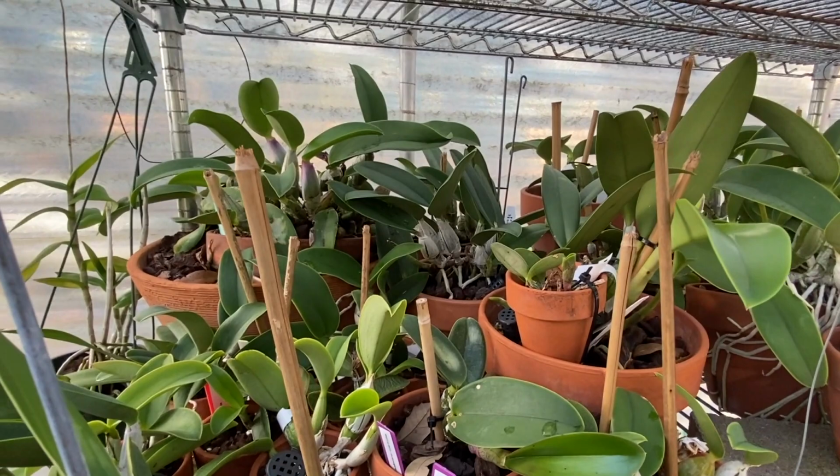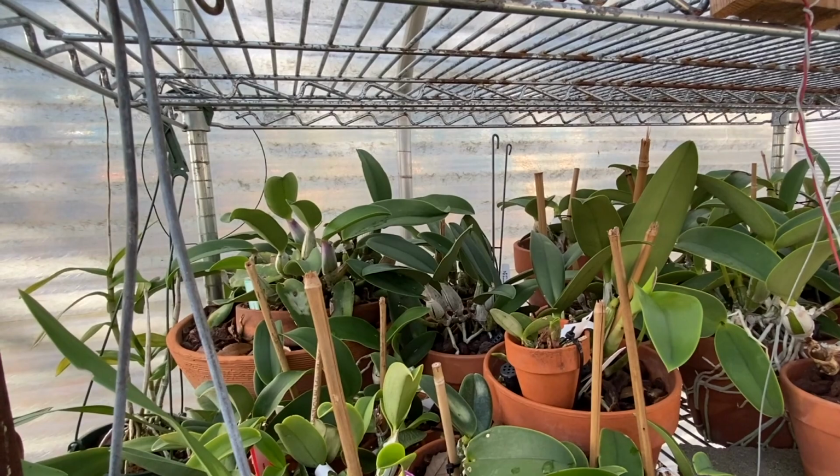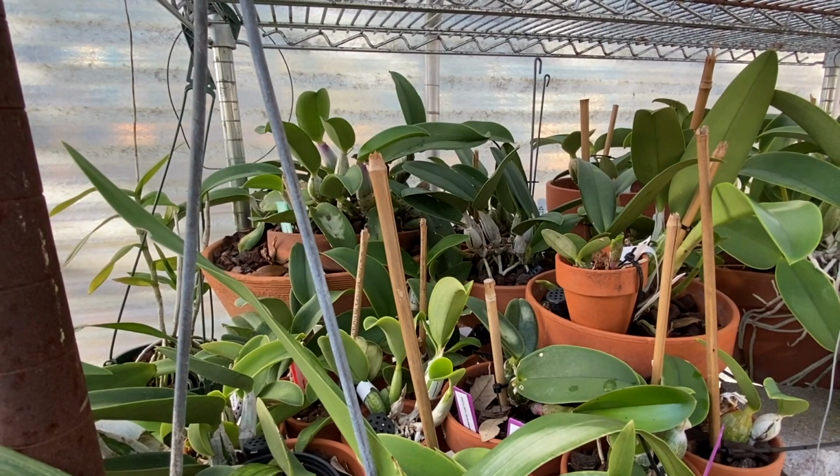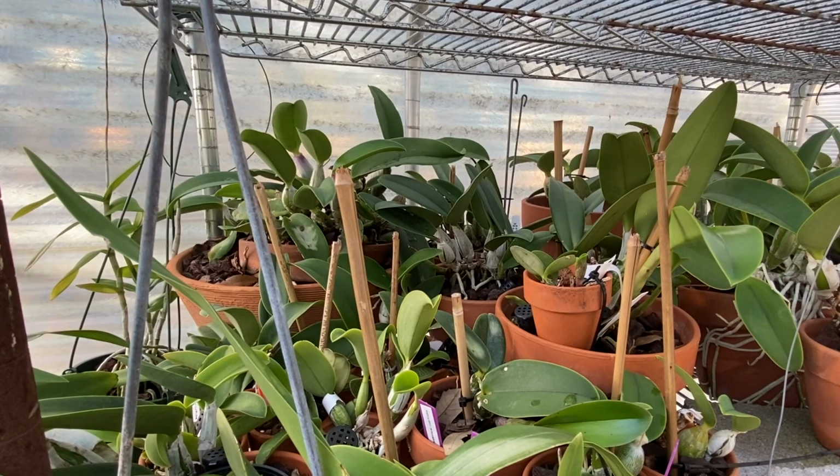I don't see any of my other walkerianas spiking, so you know, we'll see as the season progresses. You know, I've seen them bloom in the spring. It's less common, but it certainly still happens. So we'll see. If I don't get blooms from my walkerianas this year, to me, that would be the main reason. So we'll see.